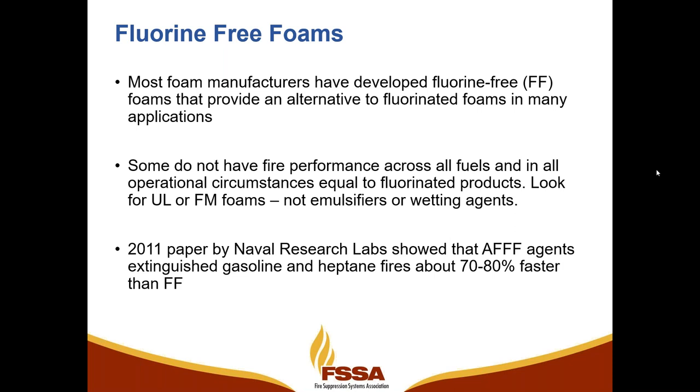The issue with fluorine free foams is you need to get pretty good foam quality, because remember, I go back to that analogy of putting a bubble of Dawn dish soap on the surface of that petri dish. Since the fluorine free foams do not have that fuel shedding or oleophobic property, we have to have a very, very good foam blanket. And we know that at the immediate interface between the fuel and the foam that's on top of that fuel, right at that interface, we know that that foam is contaminated and would burn.